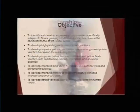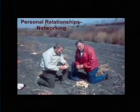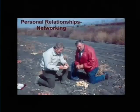This fellow is a guy named Bob Johansson, who was a potato breeder at North Dakota State and did his PhD with my father at LSU. And he was the most productive potato breeder of his time. He was very helpful. This is early on a trip I made to North Dakota, and he shared germplasm with me and helped me get going. Networking is key in everything.